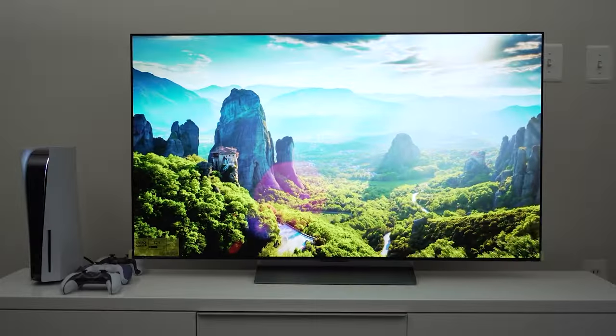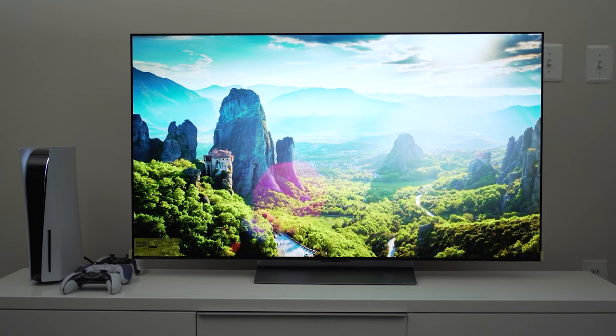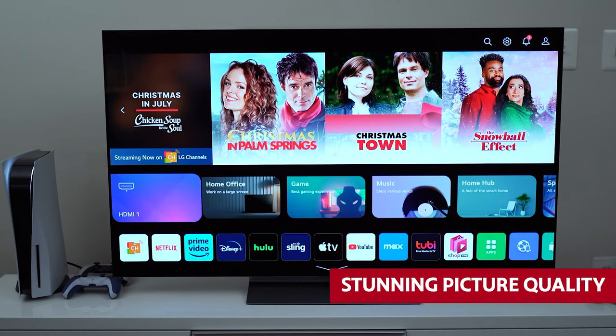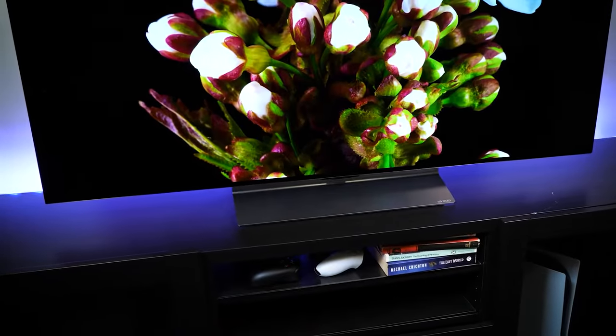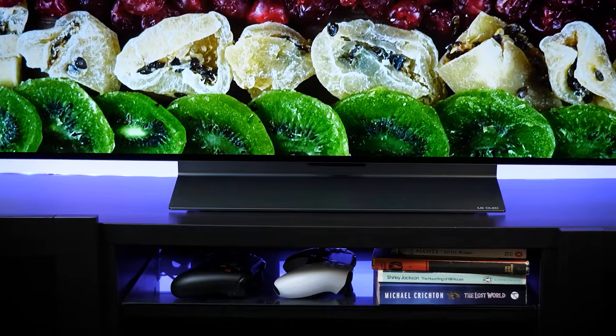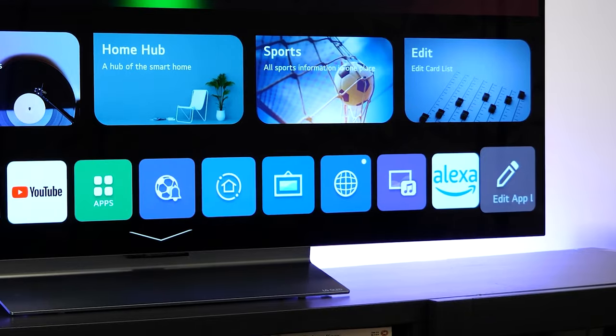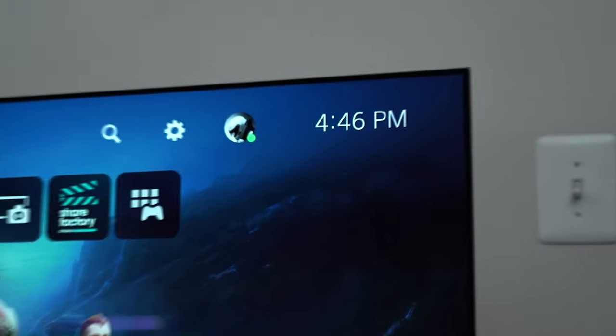Let's talk performance, shall we? The G3's OLED panel is like the Beyoncé of TVs, stealing the show with its stunning picture quality. It's bright, it's bold, and it's better than ever. Whether you're watching high-octane action or delving into the depths of a dramatic masterpiece, every scene will come to life with crystal-clear clarity and jaw-dropping colors.